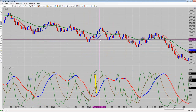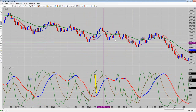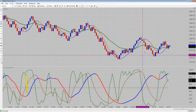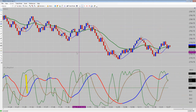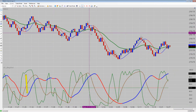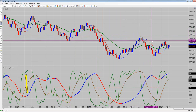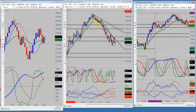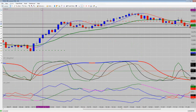I had stopped looking at it right here. This is where we closed up the morning session. But you can see it still kept going down. We didn't really have any more. There might have been one little momentum opportunity right here. But as far as divergences go, we didn't have any more opportunities there on the NQ. Alright, that was all that I looked at on the NQ this morning.